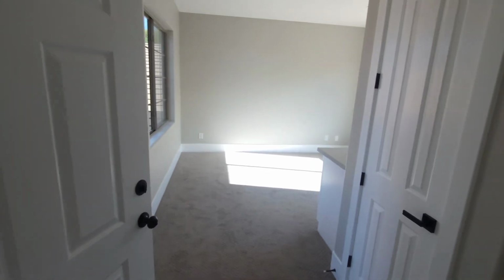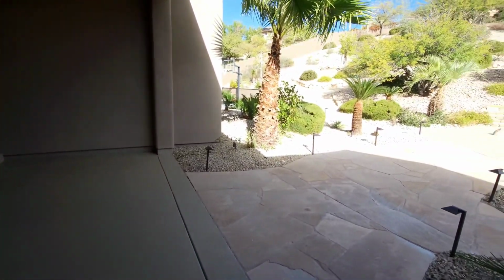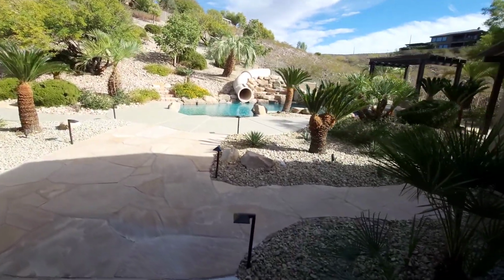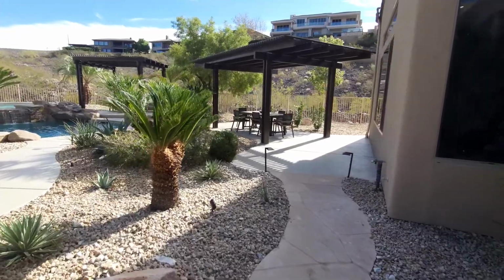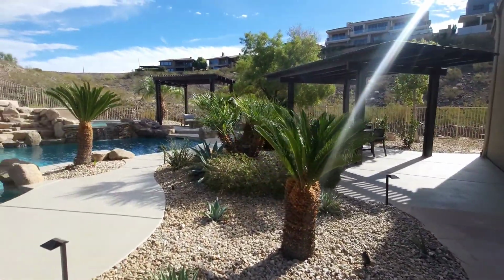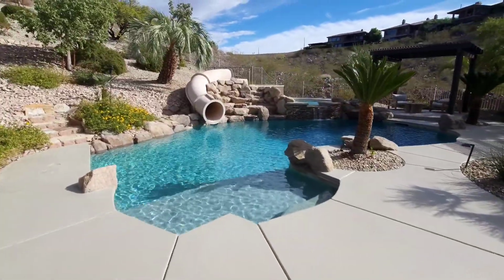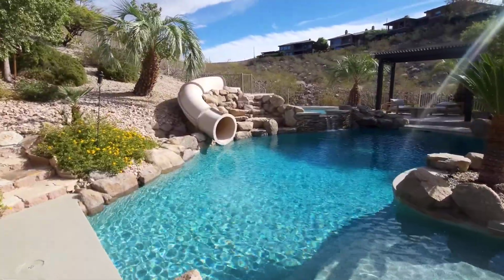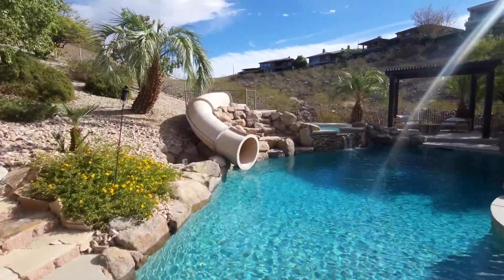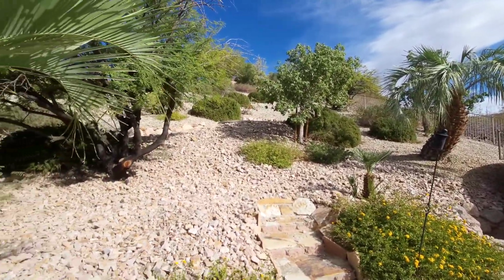All right, now let's go check out my favorite part of this house, the backyard. All right, so now we're going to look at this lovely, lovely oasis of a backyard. This is like no other home in Las Vegas. Beautiful pebble tech, unbelievable serene landscaping. This one has a slide. Look at the privacy that you have up here.